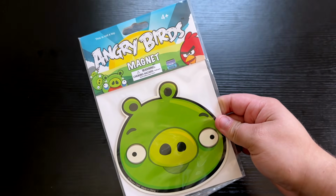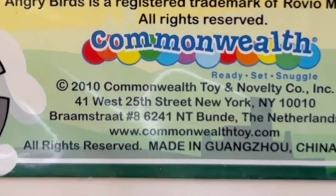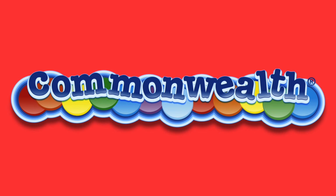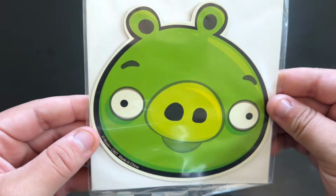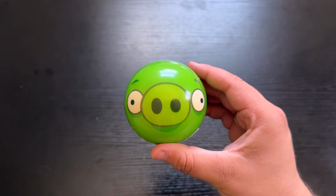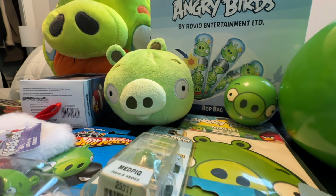We have this Angry Birds magnet. I love the design of this. It just has that classic feel, and it was made in 2010 by Commonwealth, which was the main company that made Angry Birds products. They made pretty much every plush, plus some other stuff like this magnet. Now we have this Angry Birds pig ball. I feel like I don't even need to point out that there's a pig on it because that's every product in here. This is about 2 minutes of fun and then you chuck it right in the trash.